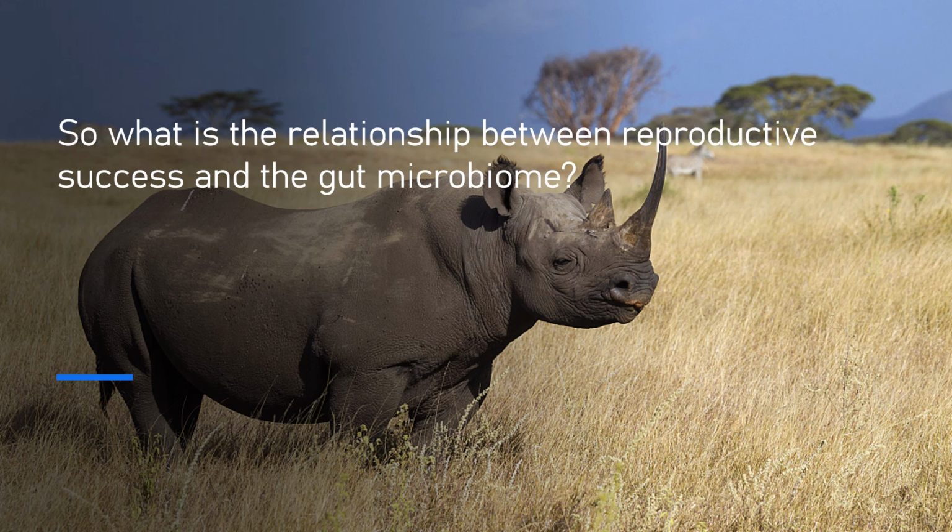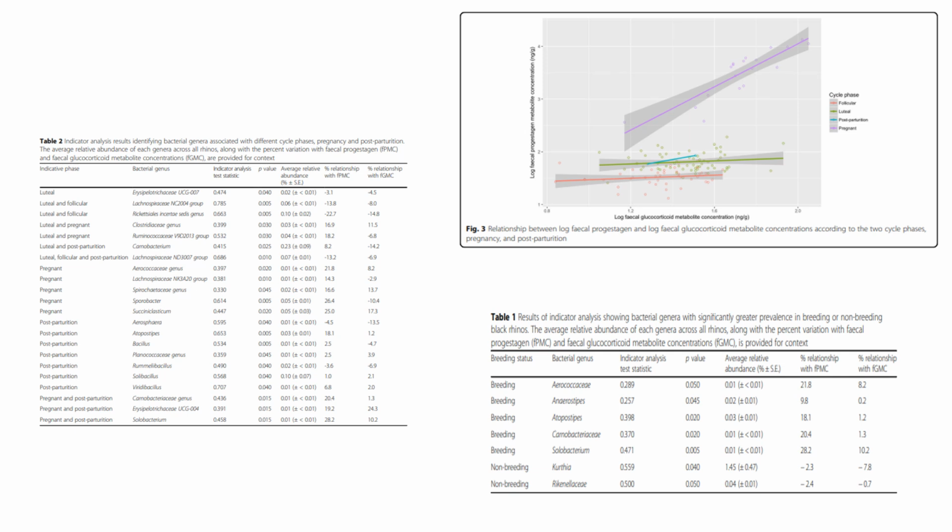So what is the relationship between reproductive success and the gut microbiome? So this slide shows some of the results from the paper that I looked at. The authors looked at bacterial genera, progestogen, which is a hormone that binds to progesterone receptors, and glucocorticoid metabolite concentrations from stool samples from 16 female captive black rhinos with an age range of 5 to 40 years over a 21-month period.